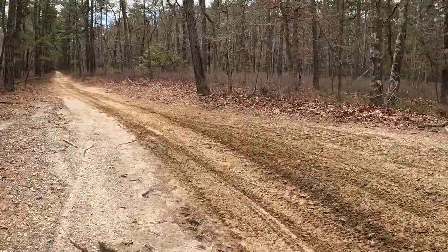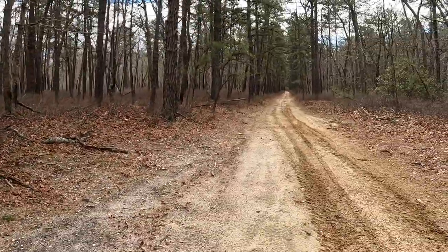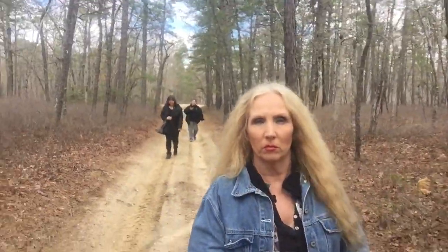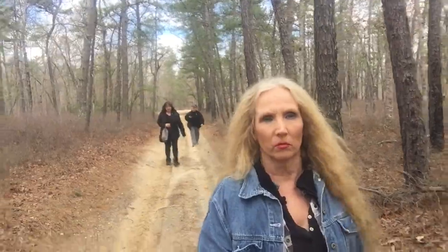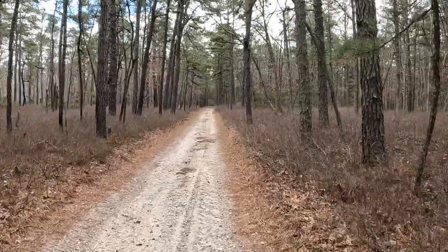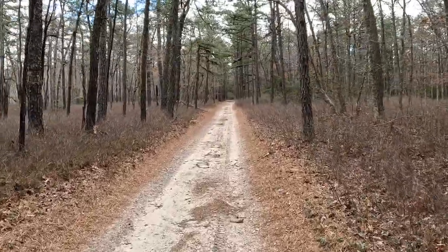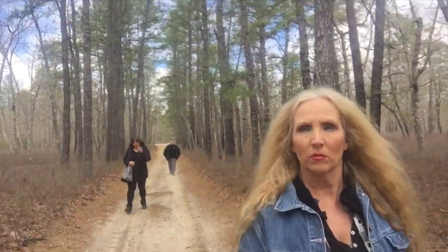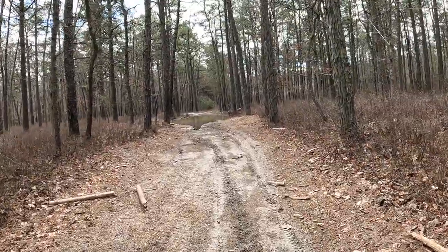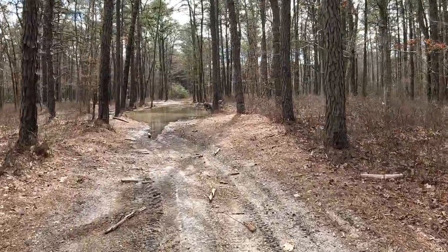Bingo, we got a road going down here. Awesome. So now when we get down here, we have to hang a left and hopefully there's another road or a trail or something. So it does go left over there. That's what we want. We just have to get around here. Oh, we can get around, no problem.